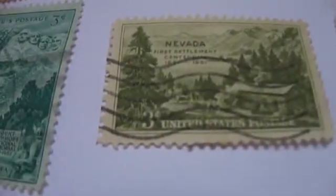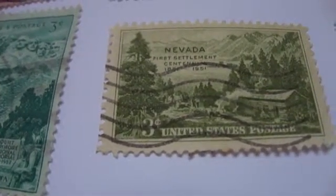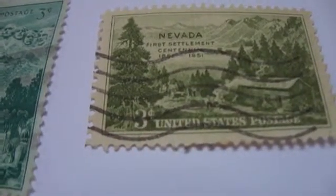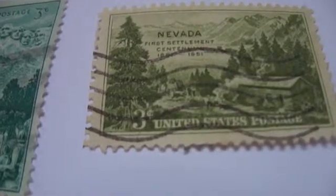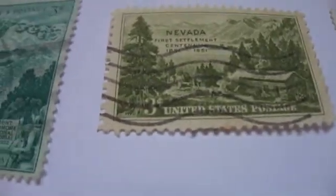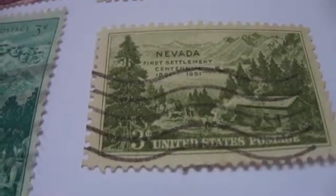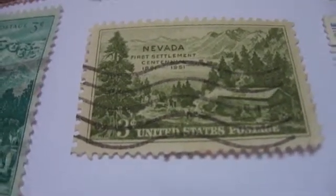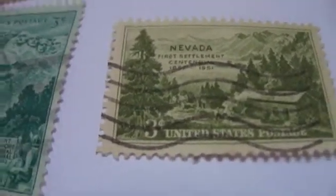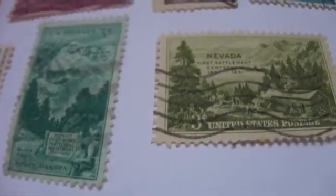Okay, now this one here is Nevada. First settlement, 1851 to 1951. It's a 3-cent stamp. You see all the mountains. Of course, another little cabin. And this is really like a light green and cream color stamp. Even though on the video it kind of looks maybe like it's a black and white, but it's not. It's creamy with a light greenish look to it. So that one is very, very nice. I find these two both to be very nice.